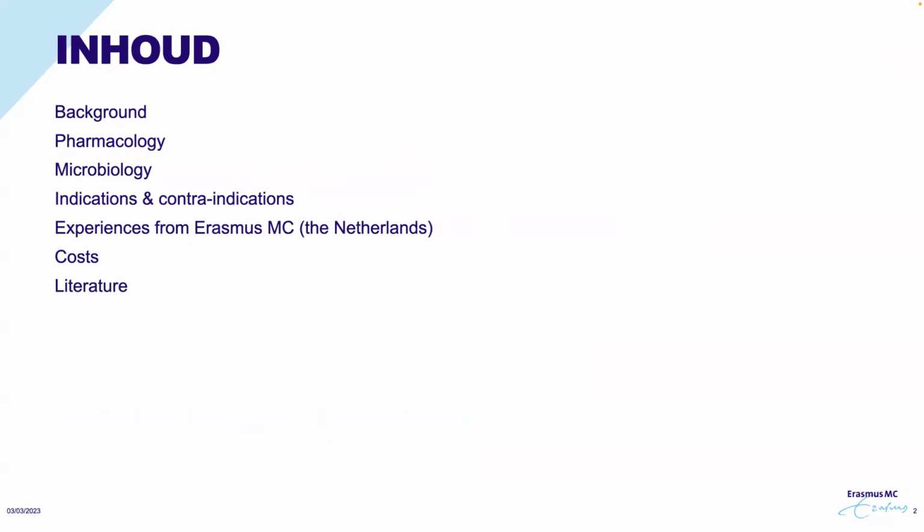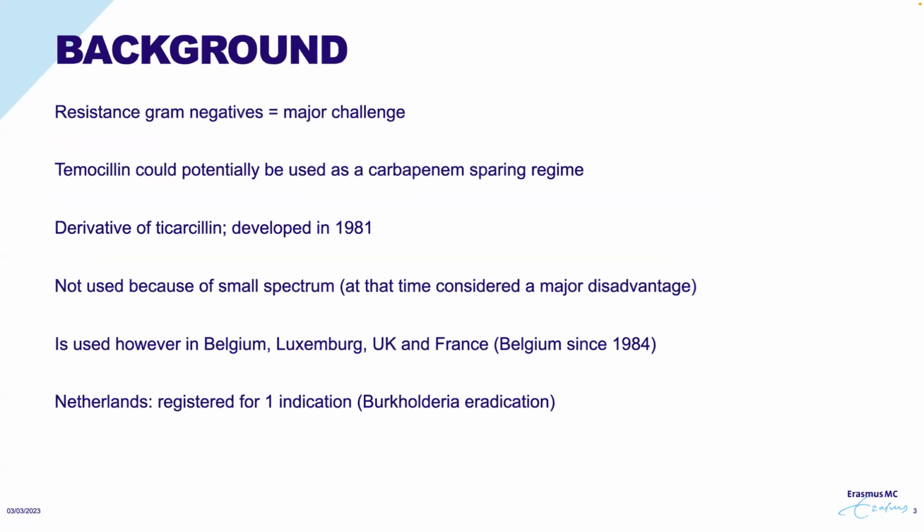So briefly, here's an overview of this presentation. I will tell you a little bit about the background of this drug, pharmacology, microbiology, and also the indications and contraindications. So we have 3 cases in the Netherlands in which we treated these patients with Temocillin, but I really had to dig in deep to find them. I will briefly discuss also the costs, mostly in euros, and also give an overview of the most relevant literature.